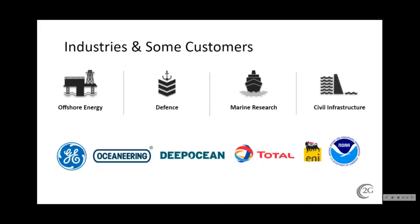So the use of our technology actually spans over several industries, including offshore energy, which is where we got our start. It was our focal point for a long time, and there's a lot of innovators within this industry that actually helped us get the tech to where it is today. More recently, we've been making a push into the defense market, as our technology really helps support identifying objects underwater, which previously would have gone unknown.